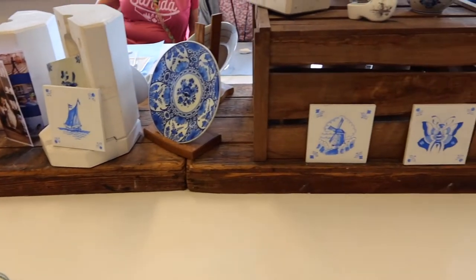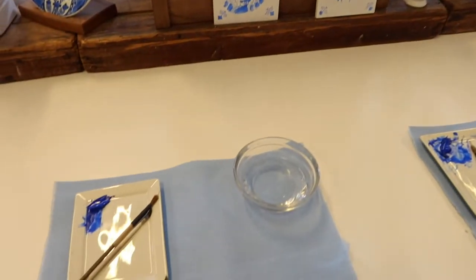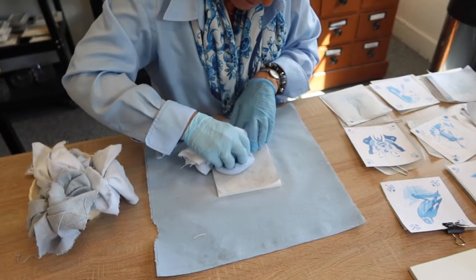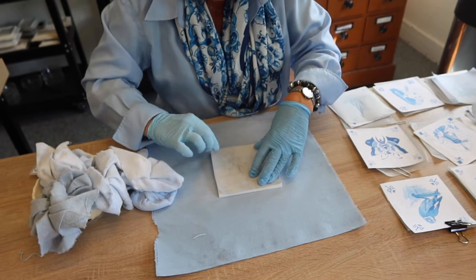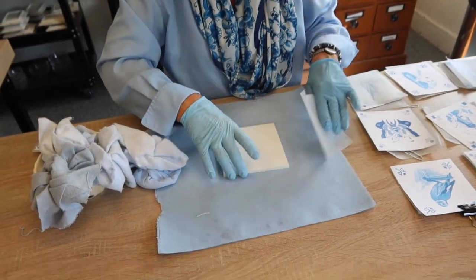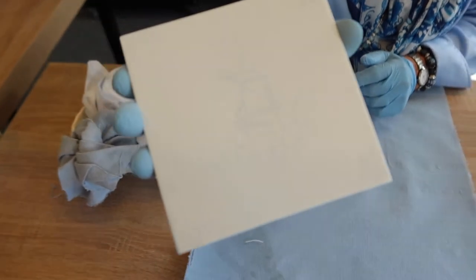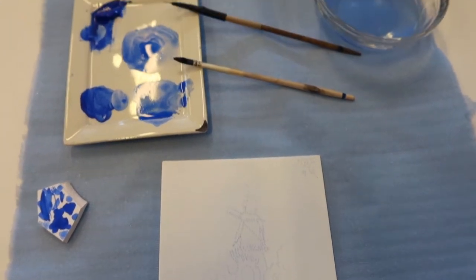After our tour of the factory, it was then time to paint our own tile. We could pick a design, which they then transferred to the tile with charcoal to use as an outline. I should have just gone with my own gut and painted freehand, as I'm not a good painter by any stretch, but it was still a lot of fun and I was so happy to visit the Royal Delft factory.